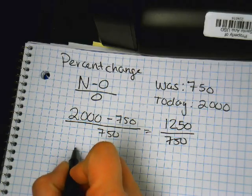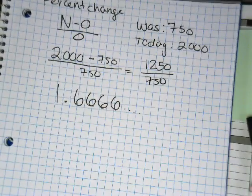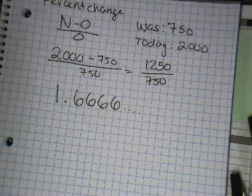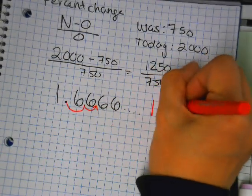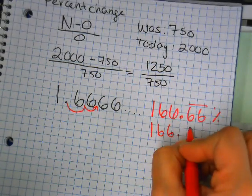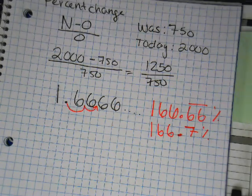What number did you get? 1.6. Is that going to be my answer? No. What do I have to do from here? You move the decimal. We have to move the decimal 2 times, and then either put the line or we're going to round. You have to read the directions, but I'll let you in on a secret. So it would be 166.66 with a line on top. Or if it tells you to round, then you could round to maybe 166.7%. It depends, you have to read it. And I'll let you in on a little secret: there's no rounding on this one. On the test, it's a nice number.